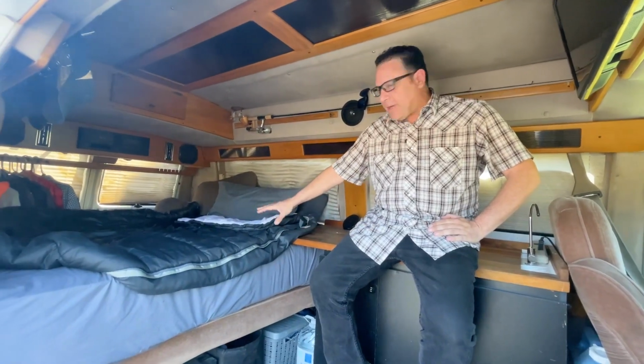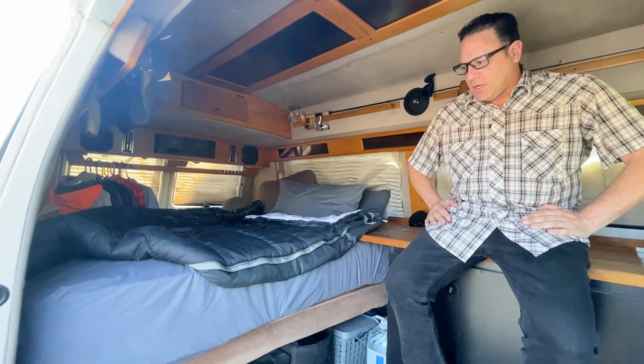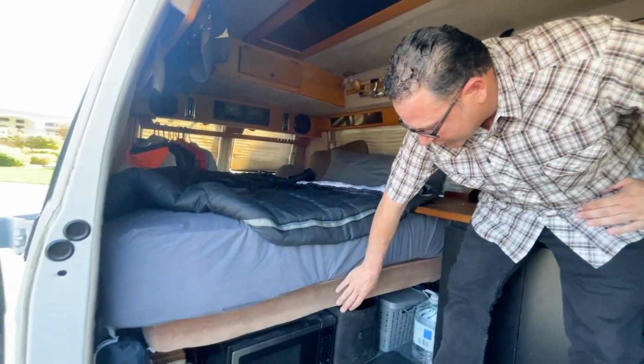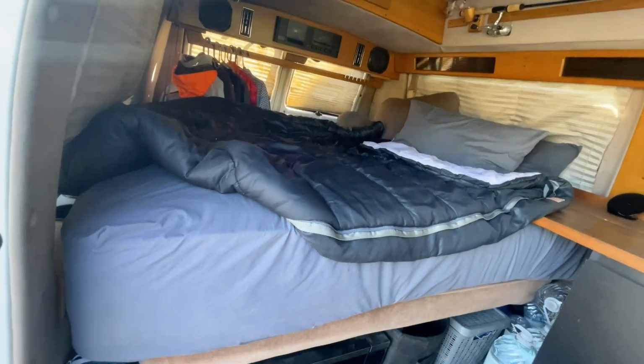Well, this is the bed that I've set up, and it's taken a few different forms. I have left the original couch, which electrically folds into a bed. It's a 3-piece. So if I ever want to remove the mattress, I still have a couch that I can use.